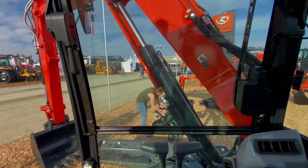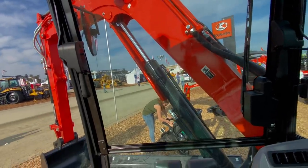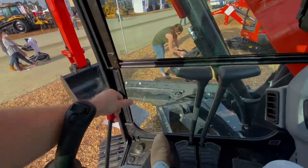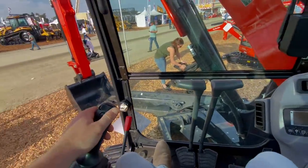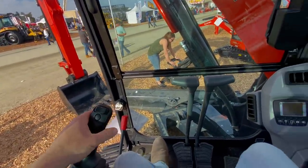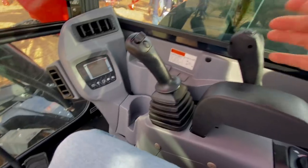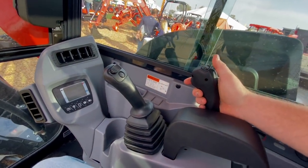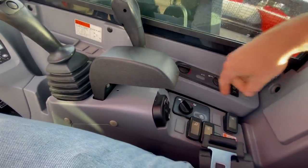Let's see if this cab's any different than mine. I think it's just a touch wider, because I accidentally bought a glass for the Dash 4 and it was a little bit wider. But other than that, everything feels the same. Oh, look at that, they got different joysticks on this now. They have a variable for the left stick and the right stick, just like the Takeuchi. Second gear is on the trigger. Angle blade is a toggle.